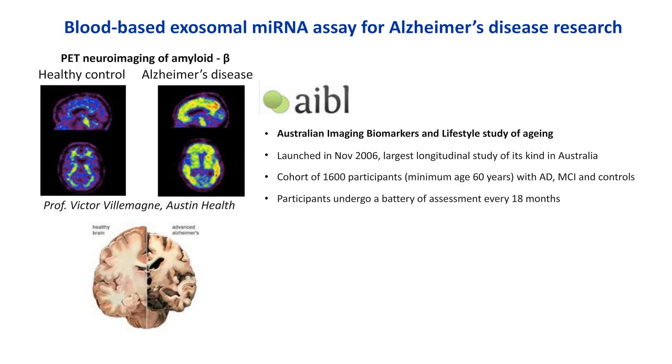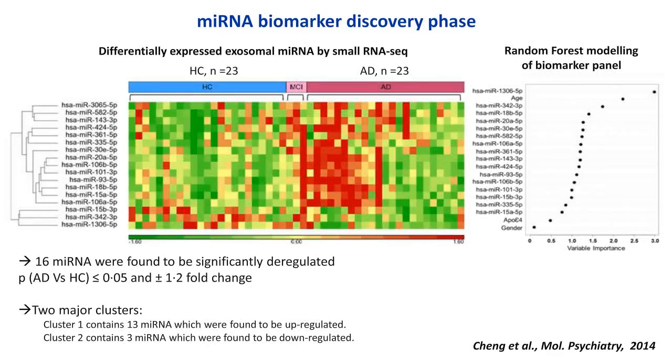We have Alzheimer's disease patients, those with mild cognitive impairment, and also controls. Every participant undergoes a battery of assessments every 18 months, where they come in and perform neuropsychological tests. They get PET imaged, and we also collect their blood as well.